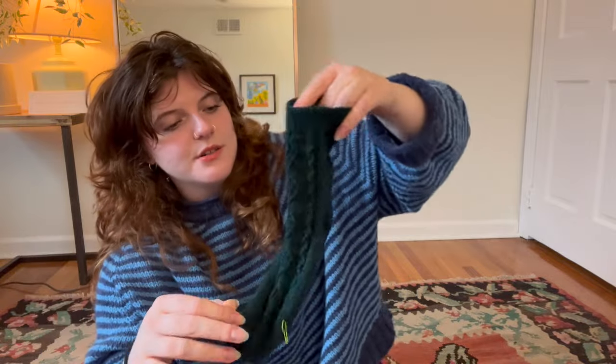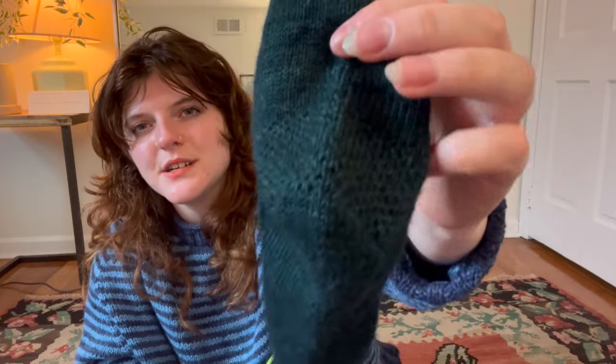I did a wedge toe and an eye of partridge heel flap. The pattern calls for a stockinette heel flap, but I don't know why you would do that. If you're already doing a heel flap, may as well do a reinforced one. At least that was what I thought. So these took me a really long time.